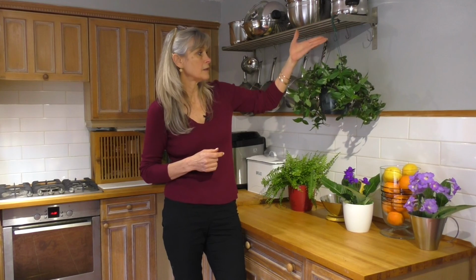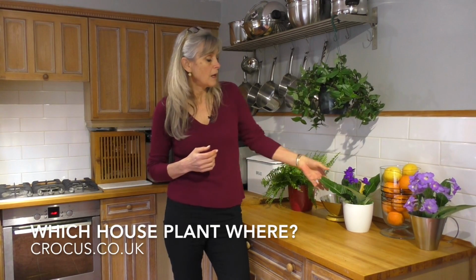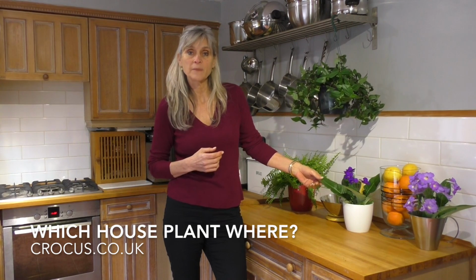You can either hang it as I have, or just sit it on a shelf and let it tumble over. Ferns again do very well, as do these flowering Streptocarpus.